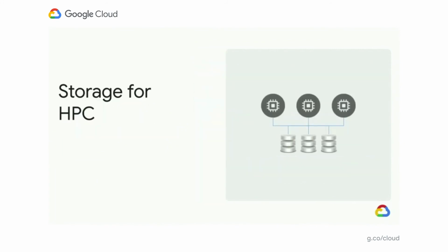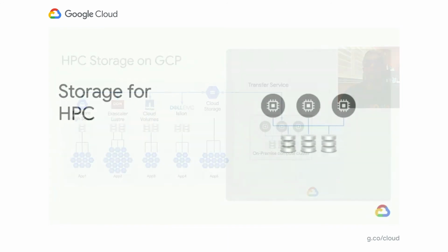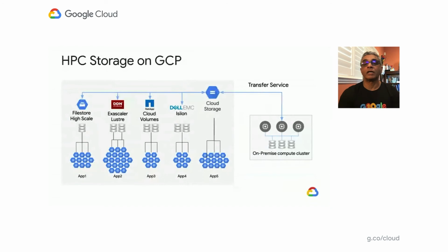Now let's talk a little bit about the storage support on GCP. Storage is also very important, it's very complex, and as I mentioned before, the requirements for HPC applications are actually quite broad. Storage requirements for HPC are very similar to any other regular enterprise application, but with some exceptions, right? Google Cloud Platform delivers various storage offerings like SQL, NoSQL, Blob, and what have you. It's a broad set of offerings. But we have some offerings that are very specifically designed for HPC.